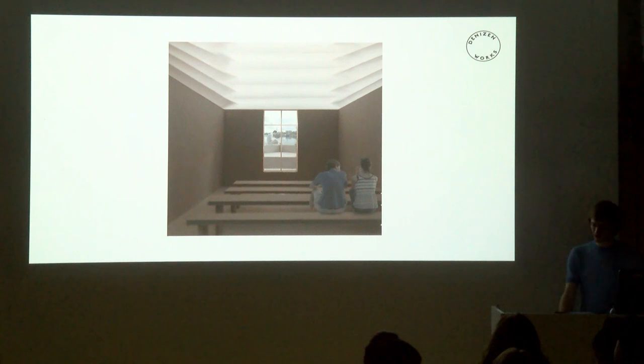This is an early concept model we made to test the quality of the light, out of origami and folded tracing paper. Quite an austere interior at this point.